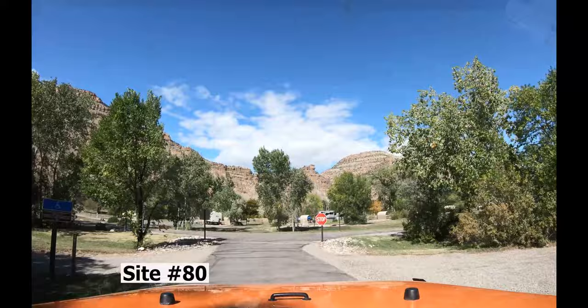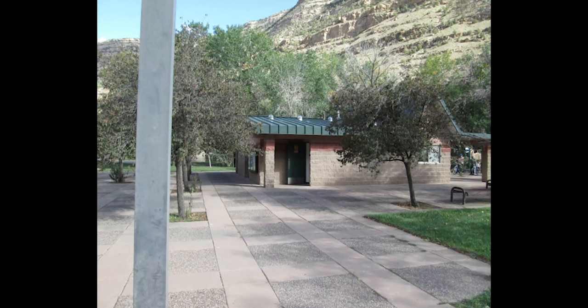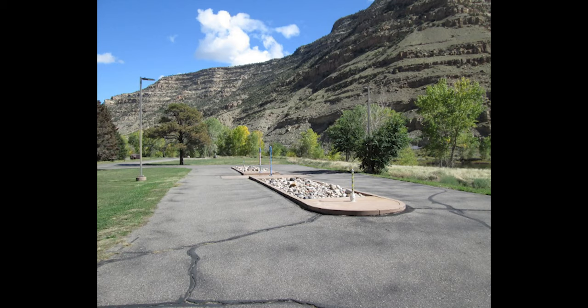James M. Robb Colorado River State Park has several amenities: a camper services building, a children's play area, a swim beach, an amphitheater, a dump station, and not pictured here are the laundromat and the picnic areas. The campground is located along the Colorado River, although there is no boat ramp access.